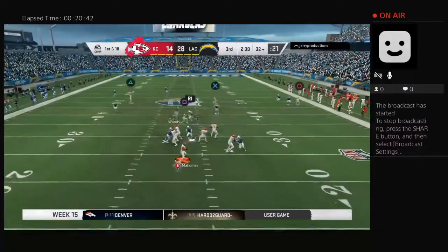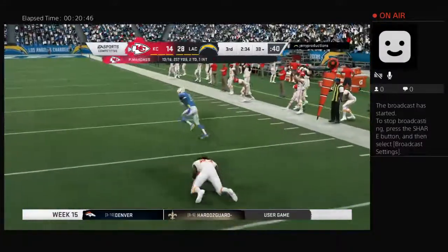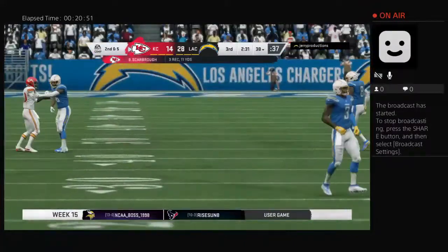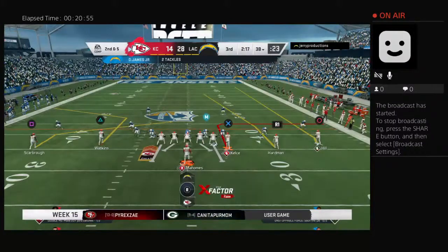Mahomes now on first down. He's going to find his running back. It's complete. 5 yards on the pickup, and it'll bring up a second down. 2nd and 5 after the 5-yard completion on first down.